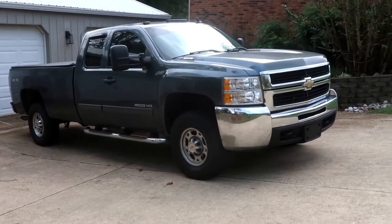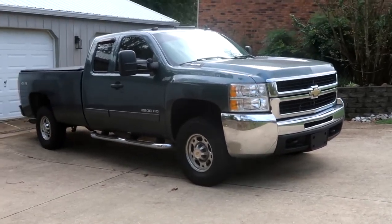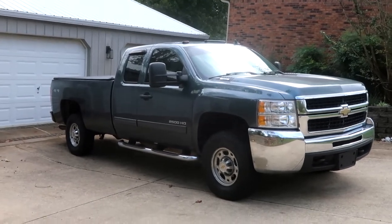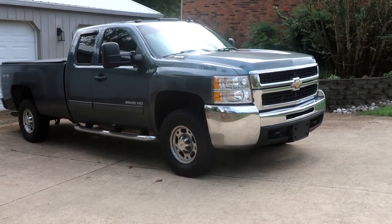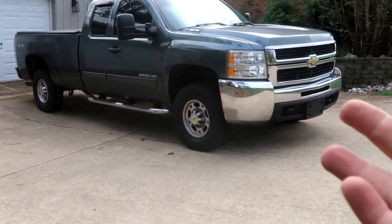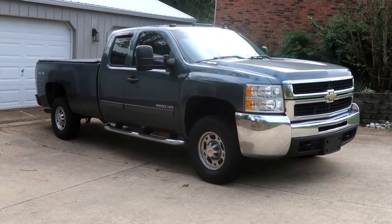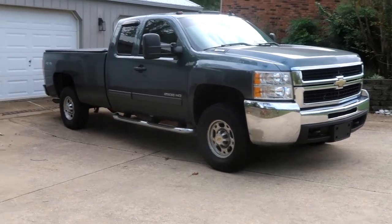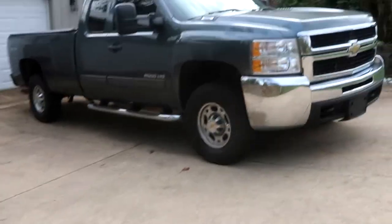A lot of people think that they're ugly and I kind of agree, but I paid $9,500 for this truck. It has an L96 6-liter, so that's an iron block 6-liter with basically LS3 heads. So it makes really good power. It has the 6L90 transmission, which is one of the best transmissions GM has put in a truck.